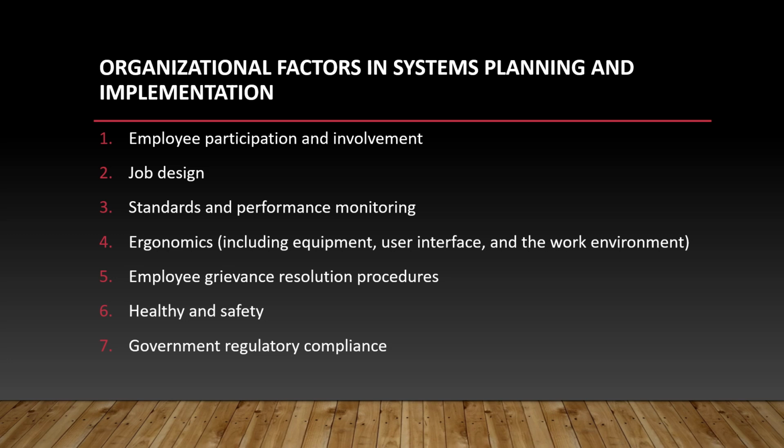For my last slide, we'll discuss the organizational factors in system planning and implementation. So we have employee participation and involvement, but of course they are the end users, job design, standards and performance monitoring, which we will use to monitor the progress, ergonomics, which includes equipment, user interface, and the work environment, and employee grievance resolution procedures. I think this is for the session with the new system. Of course, there's health and safety and government regulatory compliance, which I think, if you have a new system in the Philippines, you have to register it with the BIR.